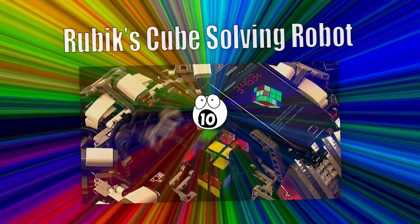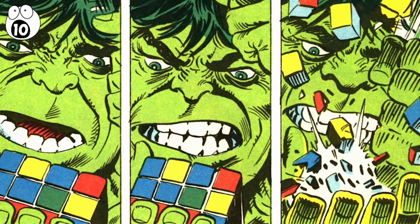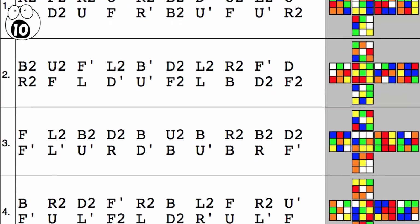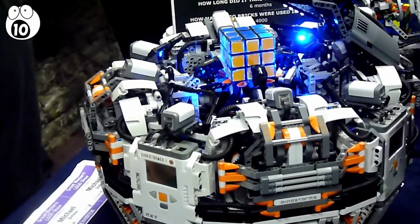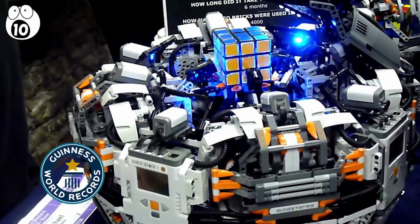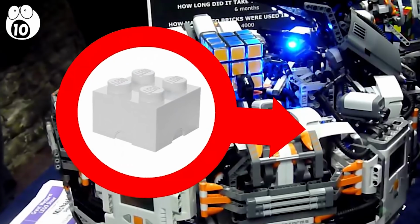Number 10. Rubik's Cube Solving Robot. Most of us find the Rubik's Cube to be a fiendish puzzle, but its solutions actually lie in algorithmic patterns. It shouldn't be much of a surprise then to hear that a robot managed to solve the Rubik's Cube in record-breaking time. It may be more unexpected to discover that the robot was created from Lego.